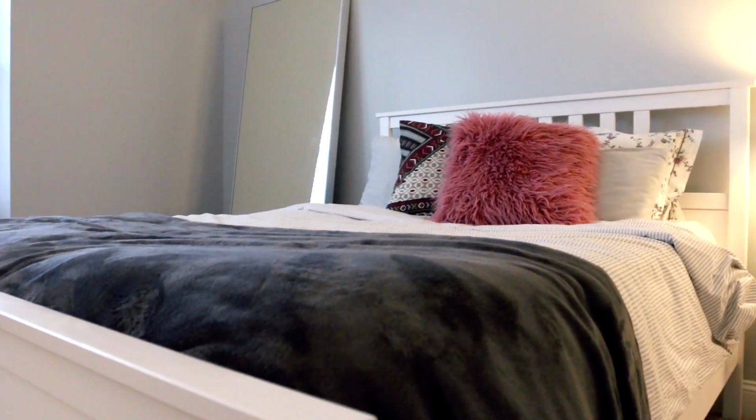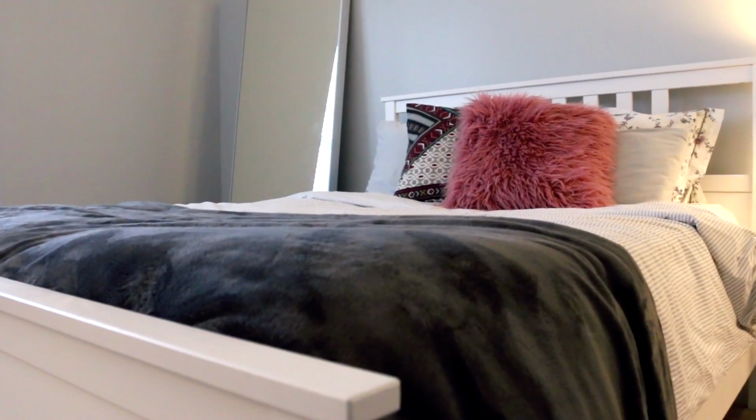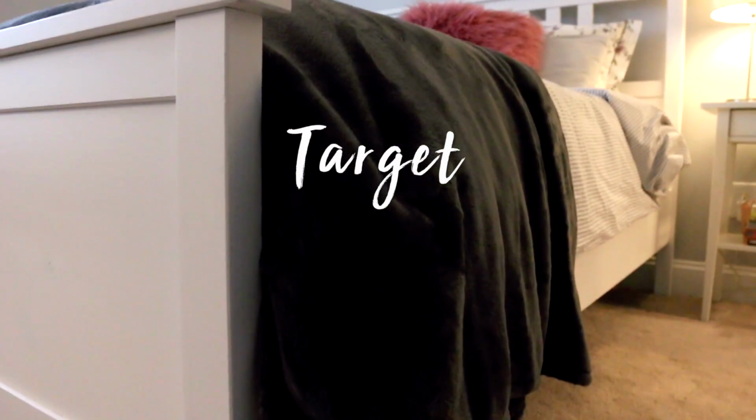I get really cold at night, so I have this blanket that I fold back when I sleep because I get so cold and I want to have an extra layer always by my side.